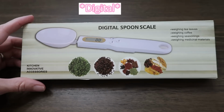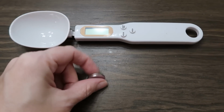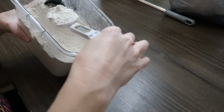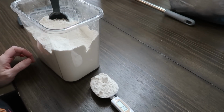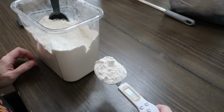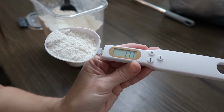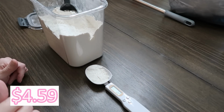The next item, I don't know if I'm using this thing wrong or what, but it is an electric measuring spoon. So basically what you do is you decide what unit you want, mostly grams is what I was going with on this, and then you're supposed to be able to scoop what you want and it tell you what the measurement is. I could not get this thing to give me a proper measurement because if it was in my hand, I got one measurement, and if I laid it down, I got another. So I can't really give a good review on this product, but it was $4.59.